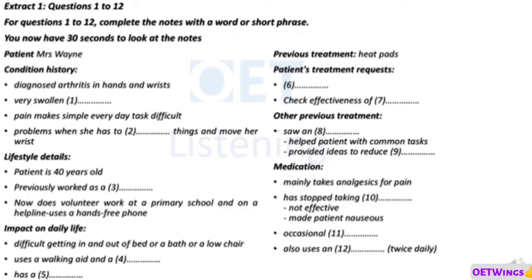So, Ms. Wayne, as this is your first appointment with me, I'd like to ask you a few questions and get to know a little bit about your medical history. It's also a chance for you to ask me any questions you might have. Sure. I understand from your GP that you have arthritis. That's right, yes. It's in my hands and wrists mainly. The finger joints in my hands get really puffed up when they're swollen, like they are now. The pain can get so bad that it stops me doing a lot of very simple things. Things like having a shower or getting dressed.